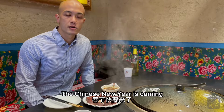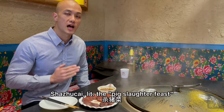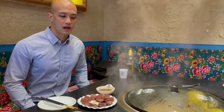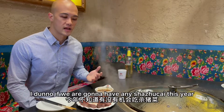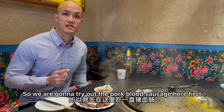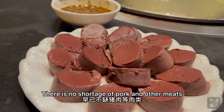The Chinese New Year is coming, and in northeastern China, a tradition is the Shaoxing, literally the pig slaughter feast. One of the main ingredients in the feast is the pork blood sausage. I don't know if we're gonna have any Shaoxing this year, so we're gonna try out the pork blood sausage here first.